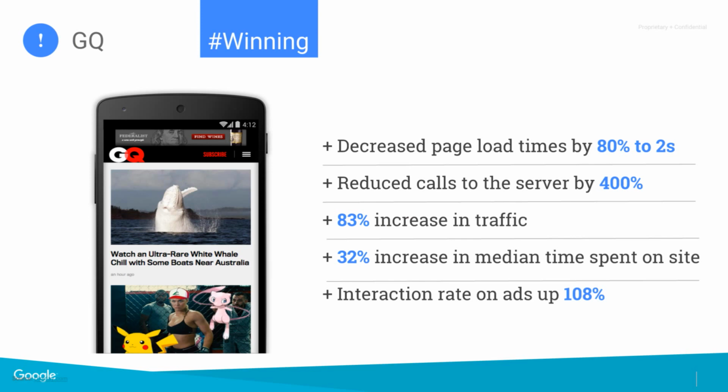So when we talk about mobile speed, the two main areas that we were focusing on were time spent on site, conversion rate and bounce rate. But what we've noticed is with the growing demand on mobile devices, a lot of our larger publishers and smaller publishers alike are having great success by focusing on that mobile user and ensuring that they're having the best experience possible. GQ, for example, prioritized mobile in 2015. Working with their dev teams, they increased the page load times by up to 80%, bringing it down to that almost perfect score of 2 seconds. To further facilitate that, they reduced the calls to their servers by 400%, utilising some of the suggestions that we had earlier on in the presentation.